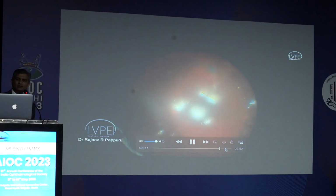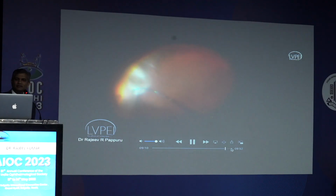This is the one other option. I could depress and do laser there, not an issue. The question is whether we should go ahead and remove that small skirt also or not.